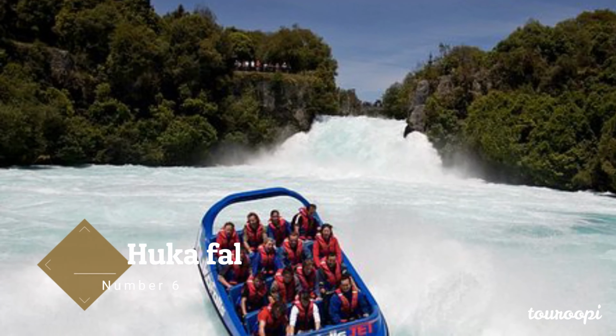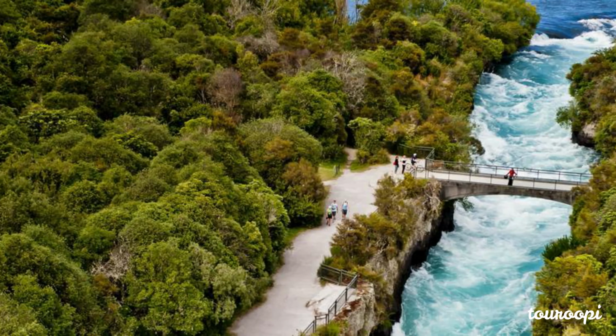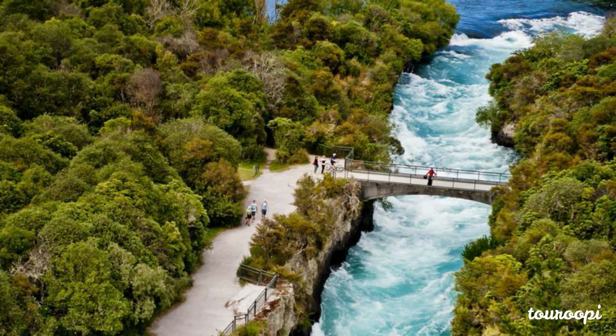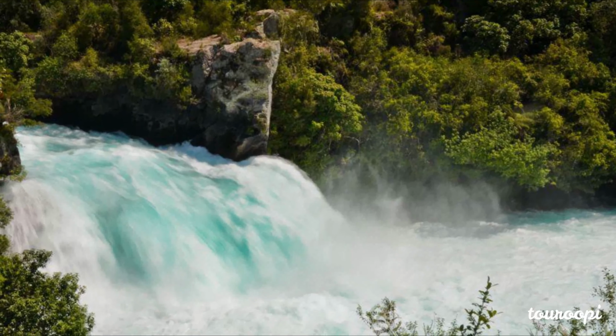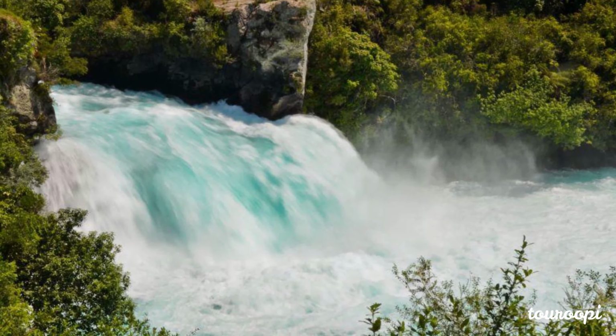Number 6. Huka Falls and Tracks. Along the trip, you will see two spectacular views of the huge Waikato River. You'll be shocked at how clean the water is in this river, it's just amazing. Take a soak in the hot thermal creek at the start of the trek on your way to Huka Falls, it's extremely lovely. There's even a new cafe there.